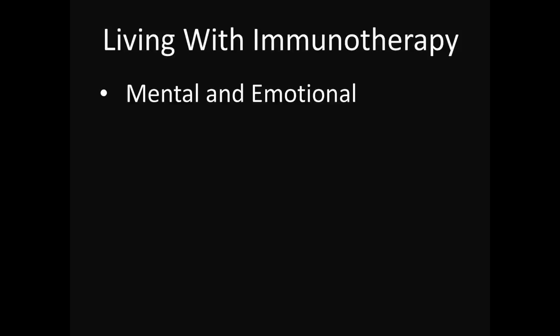So to live with immunotherapy, there are a few different things that are important to note. I'll quickly go through this slide because there's a list on the next one, but it's not just physical. There are mental and emotional hurdles to clear. I hear quite a bit that you look great, and I've heard that all along, but I think people actually mean it this time. But I am still fighting cancer, and we still go for scans every 12 weeks. I still come here and get an infusion every 3 weeks. So this is certainly not a done deal or a victory at this point.